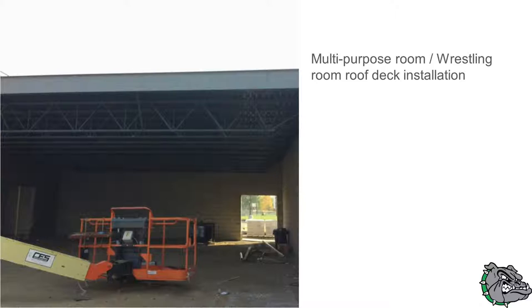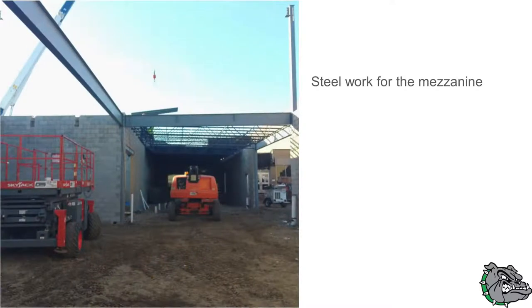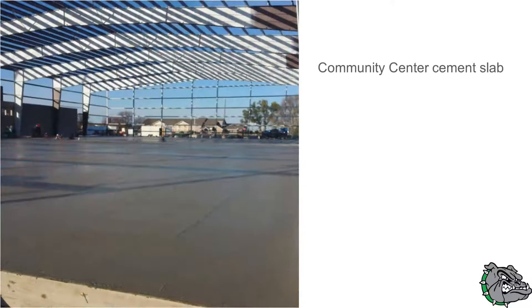In the multi-purpose wrestling room, they've also installed the roof deck. The ceiling joists are in, and that roof deck is installed as well. One of the features of this is that there will be a mezzanine in that wrestling room, multi-purpose space. This mezzanine is going to house all of our mechanical equipment. It'll be our entrance point for the fiber connection for our internet coming into the building. It'll really warehouse all the guts of the building.